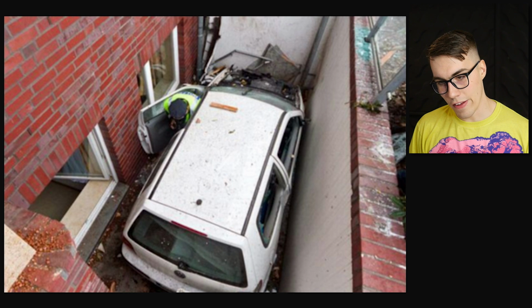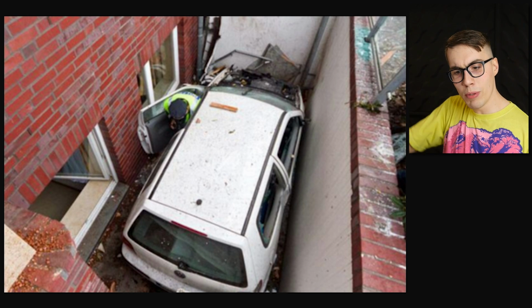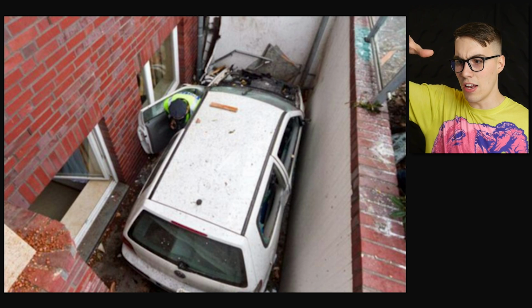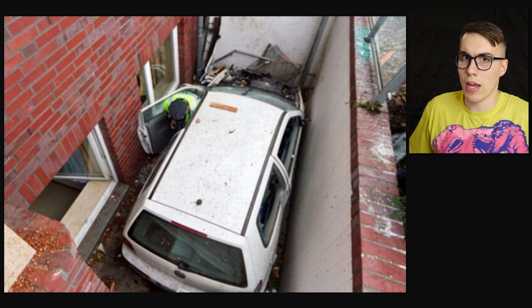Okay, this one, at first I was like, hey, it's not a big deal. Car just drove into an alleyway or something, right? No, because the thing behind the car blocks it from getting out. In front of the car, it can't get out, so the car must have fallen from the top down there. How? I don't know. But stupider things have happened with drivers, okay? The average person should not be driving.